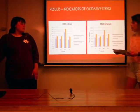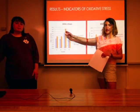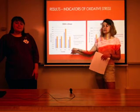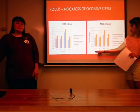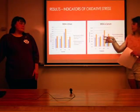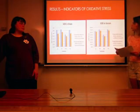For MGA in the brain, again, you can see that for the model group, it was the highest. So if they had any form of nutrients, or they're in the negative control group, they had lower amounts of MGA in the brain. And then for MGA in the serum, it shows basically the same thing, except that for the low treatment group and the negative control group, it's a little bit higher in the 7-month area, but not as high as the model group.